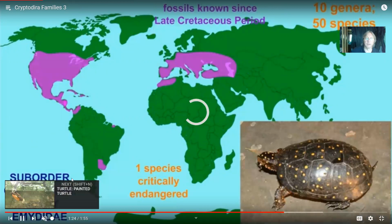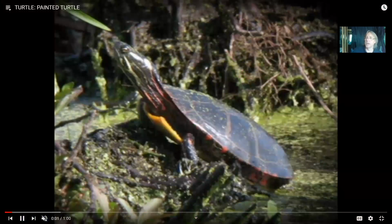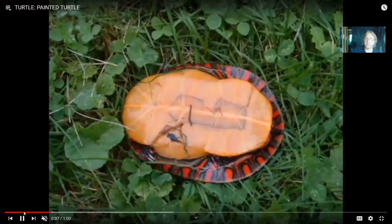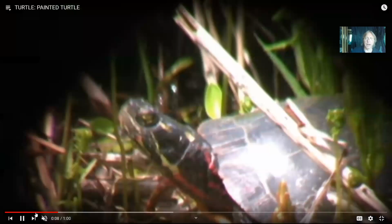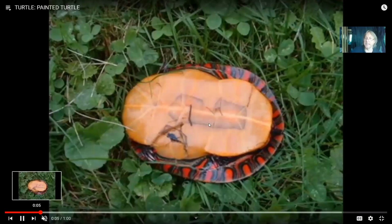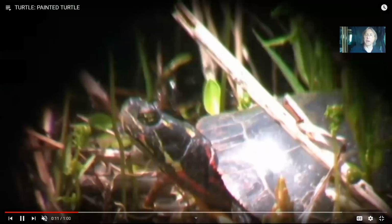The family Emydidae includes the most common turtles in our area, the painted turtles. So in terms of numbers, there are more painted turtles than any other turtle. If you were to turn a painted turtle over and look at its plastron, the bottom part of a turtle shell is called the plastron, the upper portion is called the carapace.